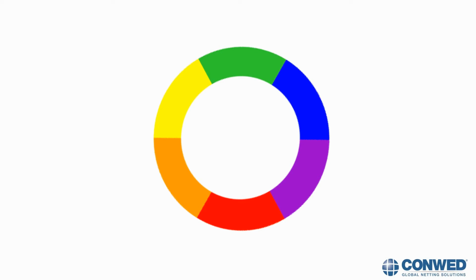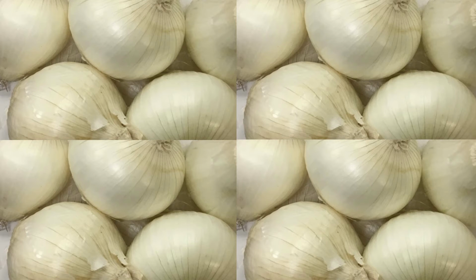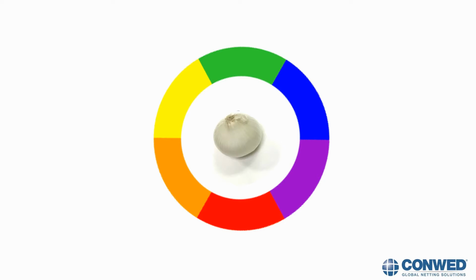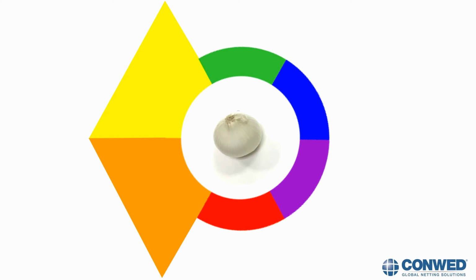The next question is, what if you're packing something that doesn't really have a color you want to bring out, like a white onion? While you might think packing it in its own color, like a white mesh, would help, you can see when we overlay it with white, it does very little to improve the visual appeal of the produce. While we think of a white onion as being white, in reality they have some orange, brown, and yellow tones present, but these are certainly not colors that we would want to emphasize.